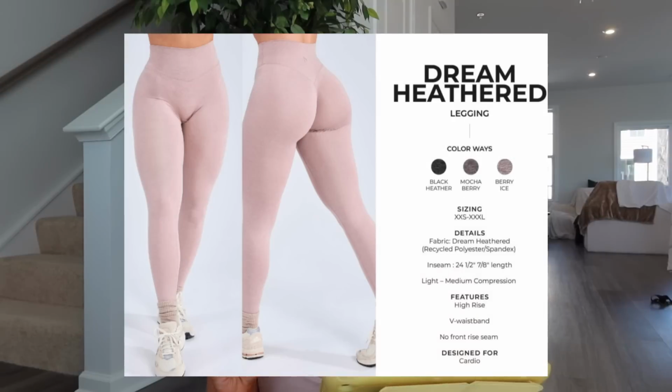Then we have the Dream Heathered legging in Black Heather, Mocha Berry, and Berry Ice. Fabric is Dream Heathered, recycled polyester spandex, 24 inseam, light to medium compression, high rise, V waistband, and no front seam. I meant to get a small this time because last time in Dream Heathered in the gray, I got an extra small and it was just a little snug. There's not much crotch room in these either. So I wanted to size up to compare, but unfortunately I was still sent an extra small, which is fine.